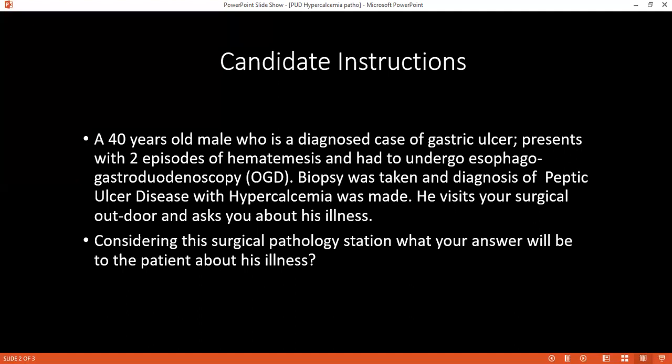Can you tell me what the common causes of hypercalcemia are in this particular patient? The hypercalcemia in this case could be due to parathyroid adenoma or hyperplasia, ma'am. It can also be due to malignancy-associated hypercalcemia. All right. What are the things or conditions you have to keep in mind when you are treating a patient with hypercalcemia?